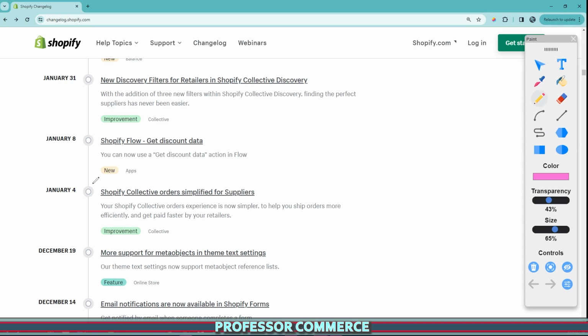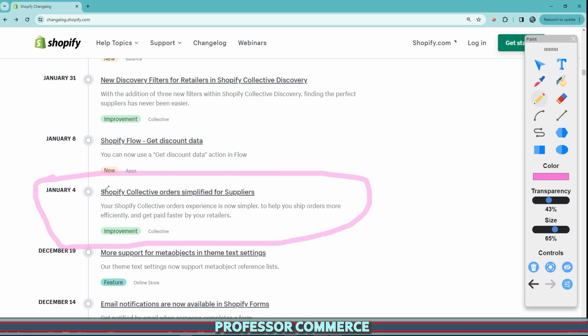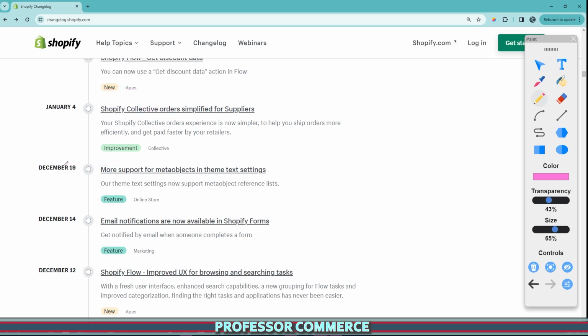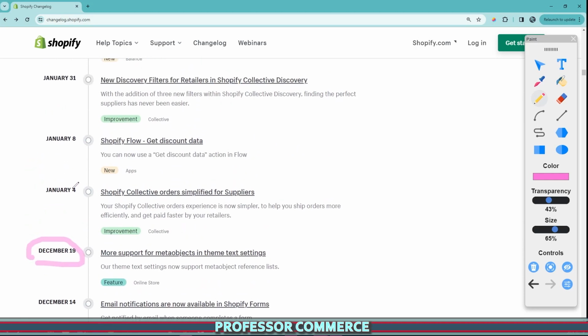We're using a nice pink color today. So the first update here on January 4th is regarding Shopify Collective. It's funny to see, because I do these videos every month, the gap and where we left off last time. It's kind of like an ever evolving book that we all come here once a month and read together, and we can see where we left off on December 19th.